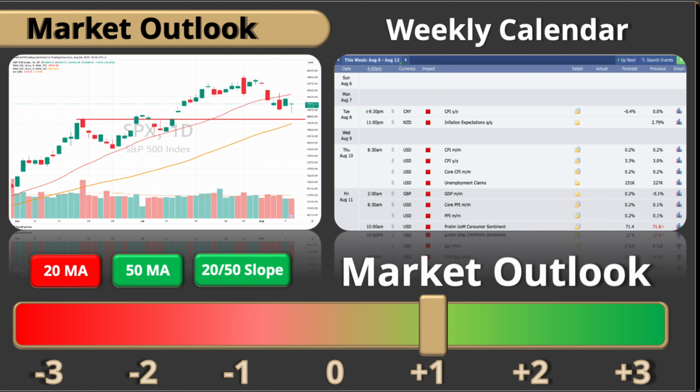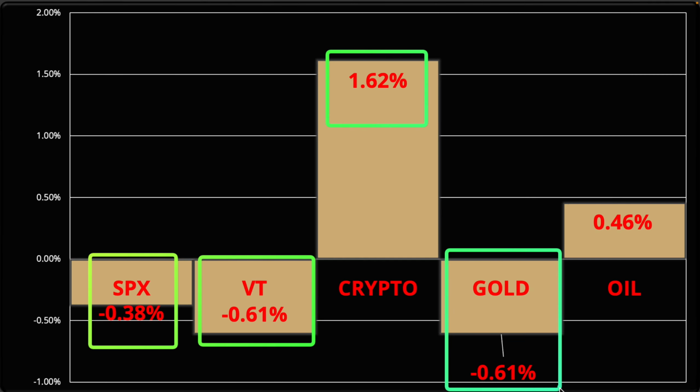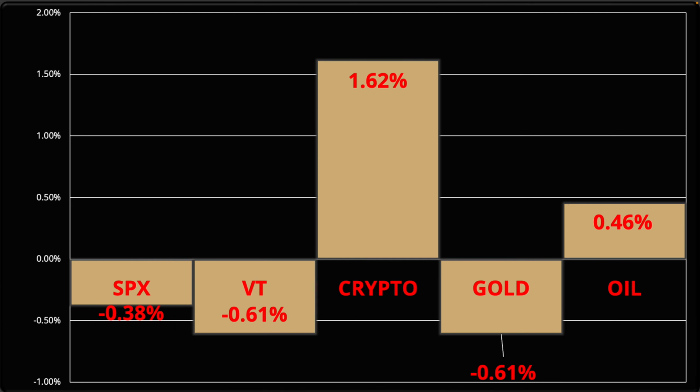Crypto actually had a nice day today, up 1.62%. But outside of that, gold remains under pressure. Remember, gold hasn't really done much in the past few weeks and months, and now we are seeing a bit of downward pressure in gold. So we'll take a look at gold as well. And oil continues to be the outperformer. Oil really turned the corner in the last month, and we are just seeing new highs in oil.